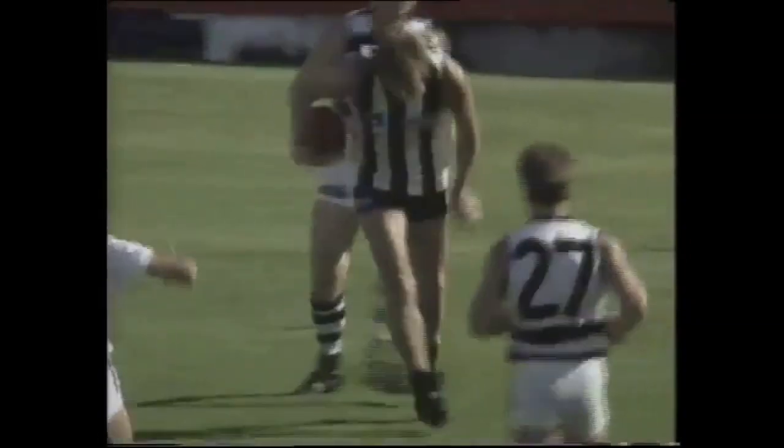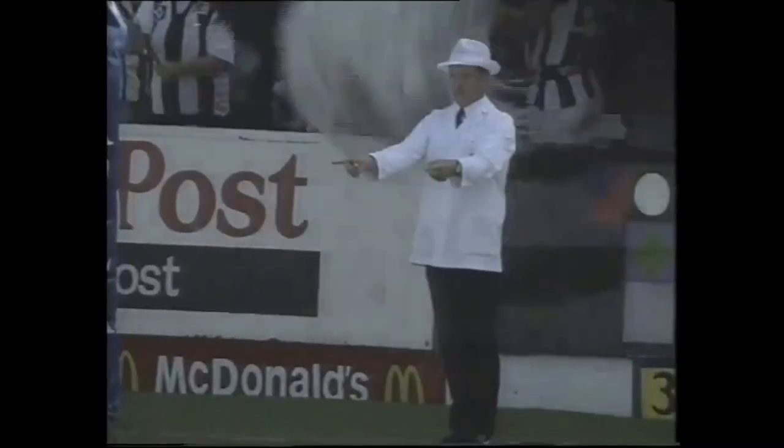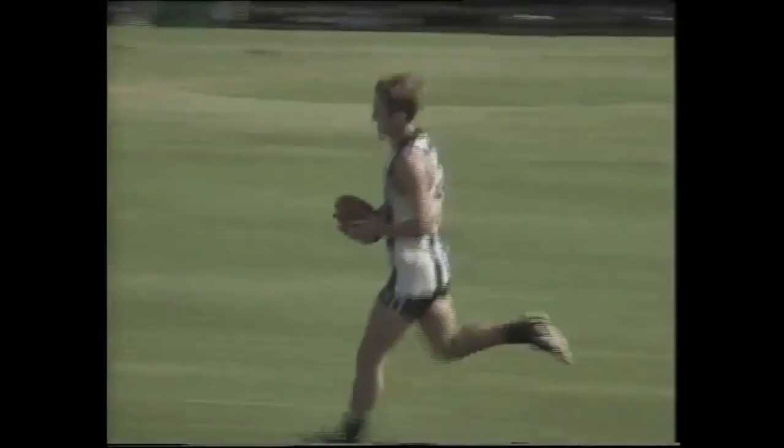Of the second effort. Lehman bombs it into Daicos. Yes! Strength. But doesn't have any problems on this occasion. Good use of the body. Pushes Stephen Hocking away and kicks a goal. 4 goals to Daicos. Daicos 4 goals. Can they get another one here? McGuan. Yes, might very well.